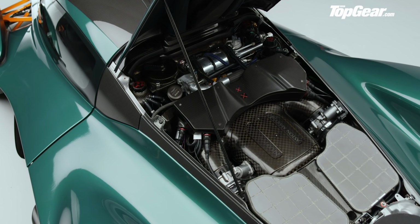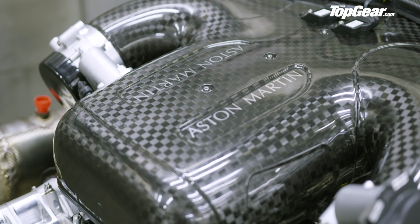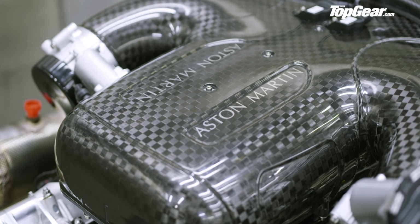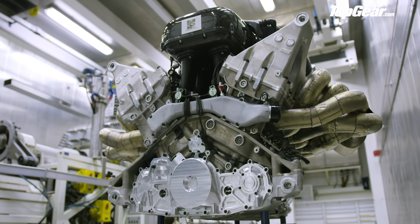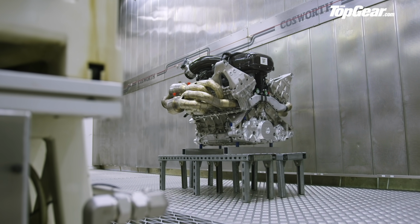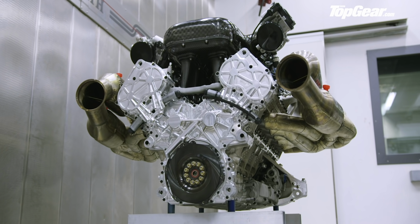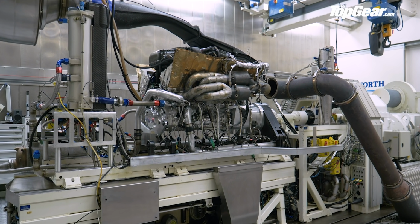It's been 26 years since a V12 competed in Formula One, so the engine link is tenuous at best. But just look at what we have here. A compact, lightweight, 6.5 litre naturally aspirated V12 designed by Cosworth, developing 1,000 horsepower and revving to over 11,000. And it sounds, well, get a load of this.